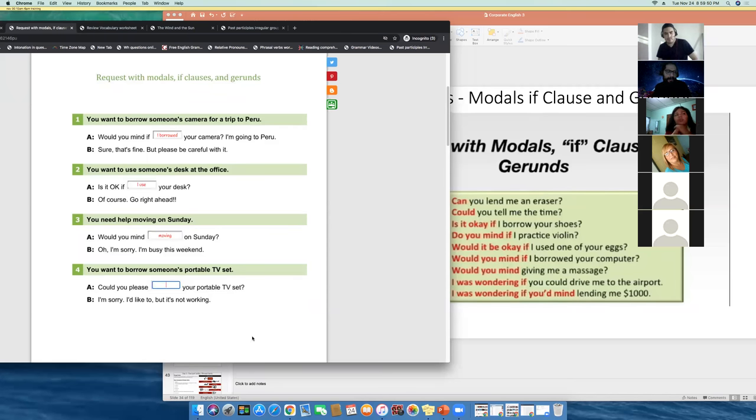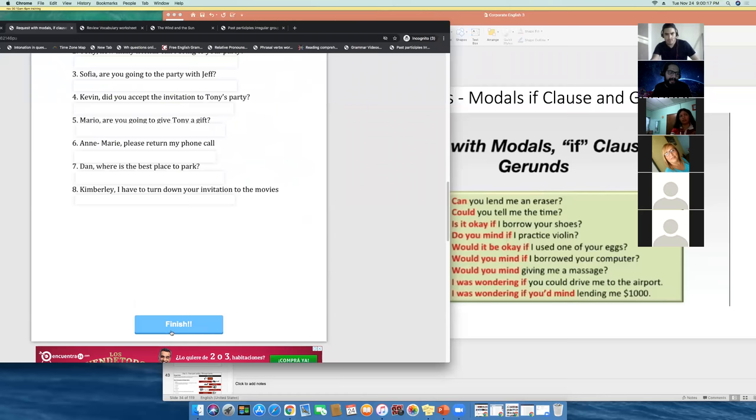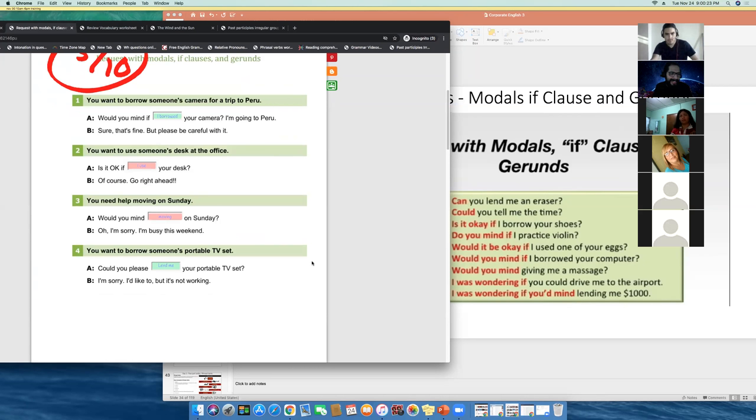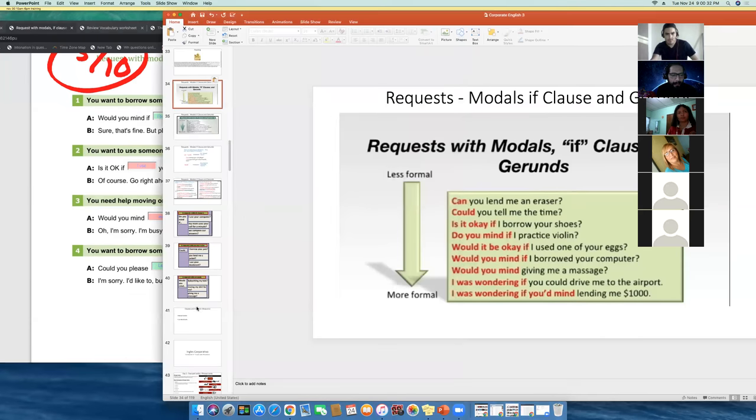Let's move to the last one. You want to borrow someone's portable TV set. Could you please, your portable TV set? And then I'm gonna answer, I'm sorry, I'd like to, but it's not working. ¿Cómo se puede decir? Could you please? Lend me. That sounds pretty good. All right, let's try it out, guys. This one's tough. And if we don't get it right, we might have to practice. Oh, we got the first one and the last one. All right, guys, as homework, we're going to get these and we're going to come back tomorrow and see what we can use for them, okay?